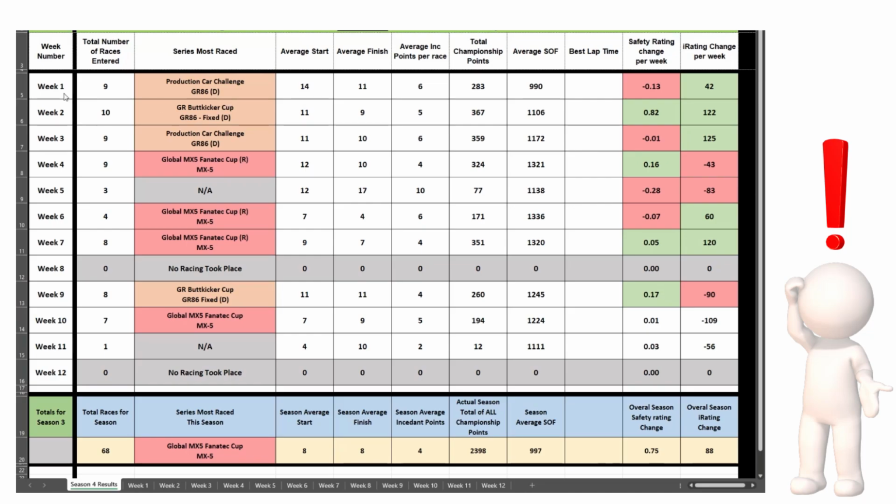You can see here over on the far left we've got the week numbers. I haven't put week 13 in there because that's a crazy week and I'm not sure anybody wants to track anything from that. Here we have the total number of races. This is automatically updated from the other tabs that you will fill in. I'll show you that later.